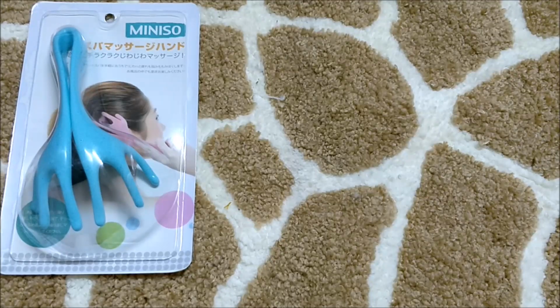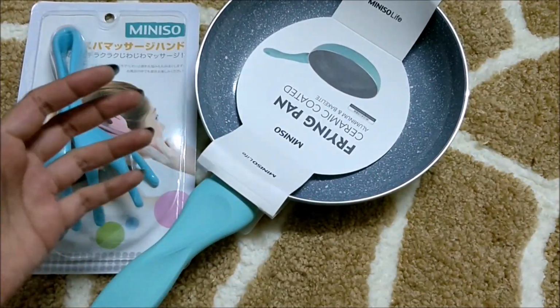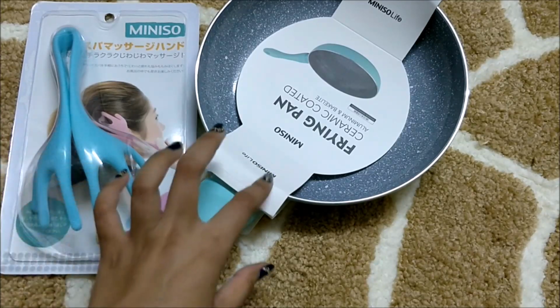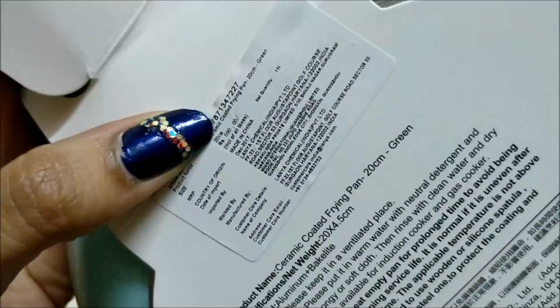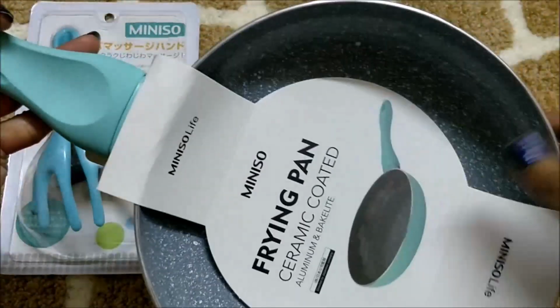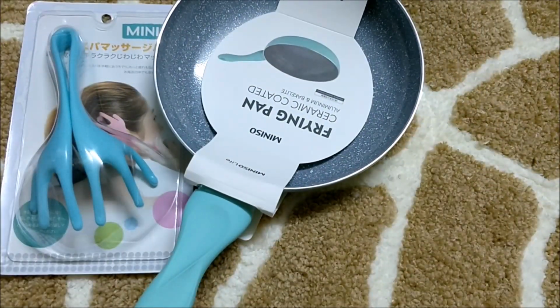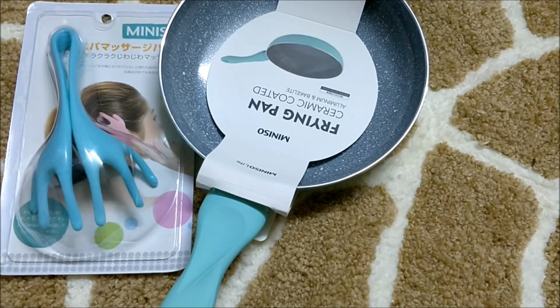Then I said that there is a section which has cooking stuff, like kitchen stuff. So this is what I was trying to tell about. There were some soup bowls and tiffin boxes also. But what I got is this frying pan, which is just worth 590, and I really liked it. I liked the color, the build, the quality is really amazing, and I really wanted a frying pan. So this is the second product which I got.